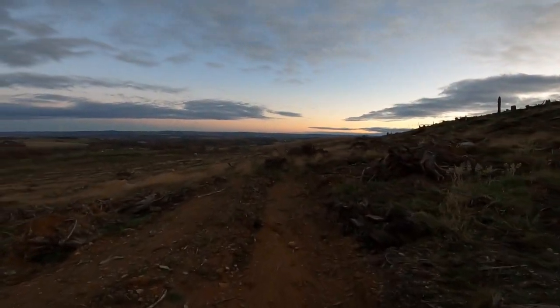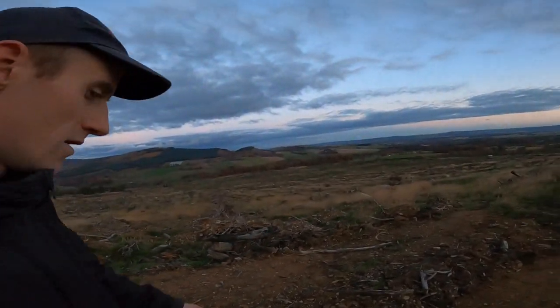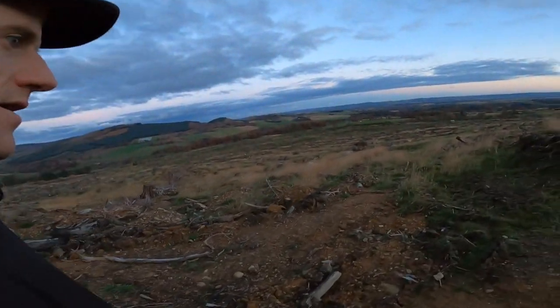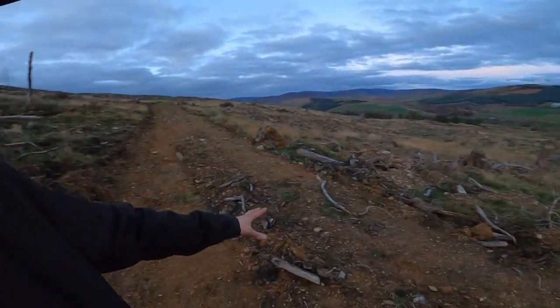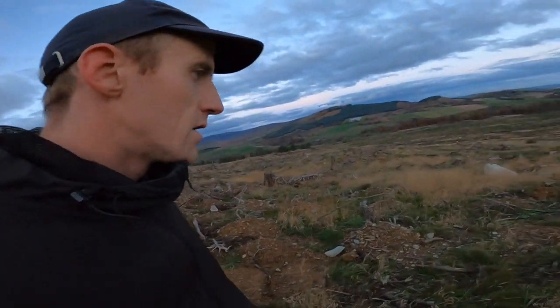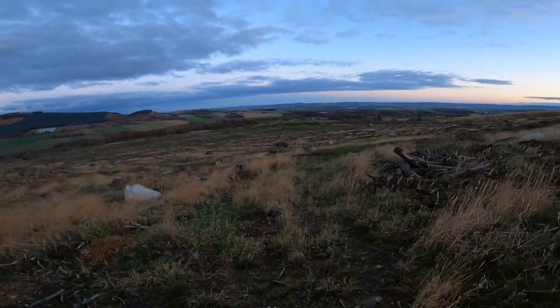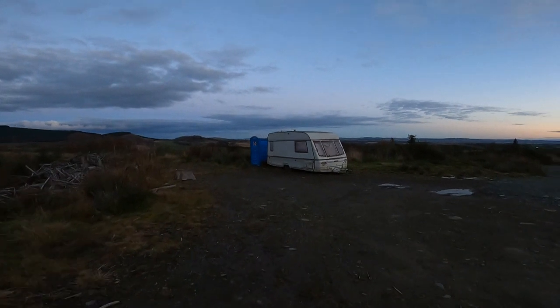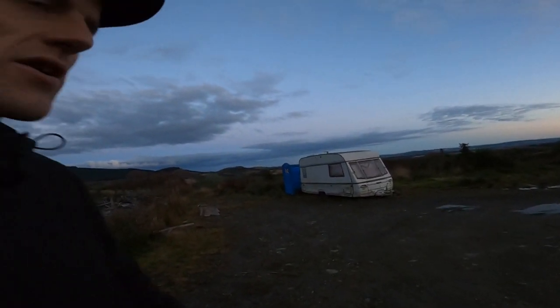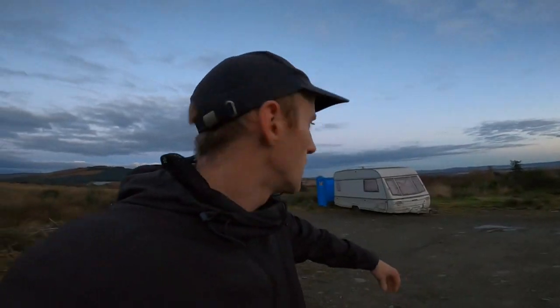I don't know how well this is coming out on the camera, but it's almost got an orange tint to it. And it's just kind of weird tracks that I'm following down through this. And this is where they were recently taking the timber out. Check that out, folks. That's 5-star accommodation for the forestry workers that have been working out here, or maybe even for the tree planters.